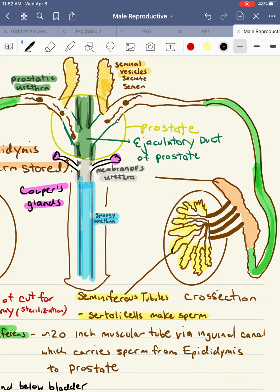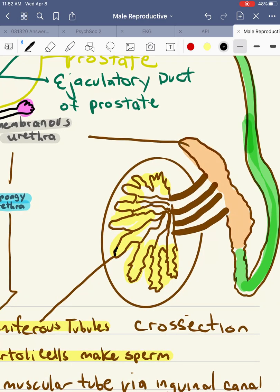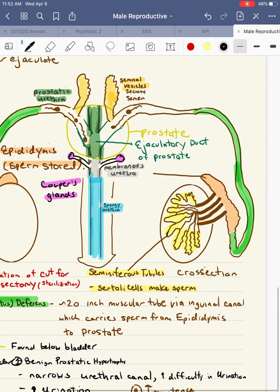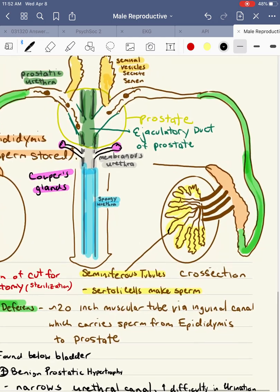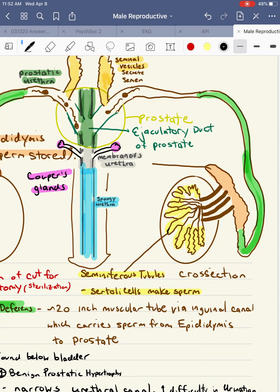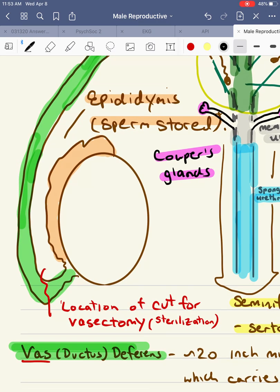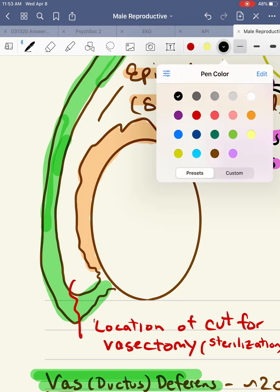Once that sperm is produced, it goes up through these tubes and it actually sits in the epididymis. The epididymis is this gland that I highlighted for you in beige, right over here. This is the epididymis. This is where the sperm that was produced by the seminiferous tubules is stored.